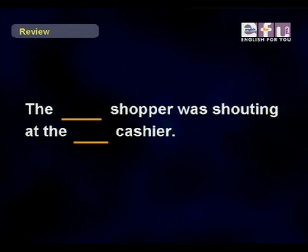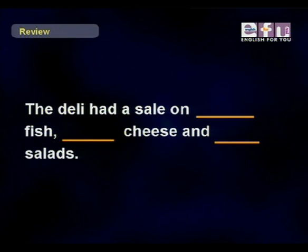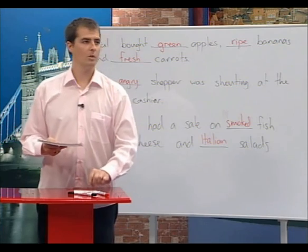Lewis, do this one. The something shopper was shouting at the something cashier. The angry shopper was shouting at the rude cashier. Good. Wonderful. Monica, your turn. The deli had a sale on something fish, something cheese, and something salads. What do you think it is, Monica? My favorite section. The deli had a sale on smoked fish, French cheese, and Italian salads. Good. Great job, everyone. Thank you.